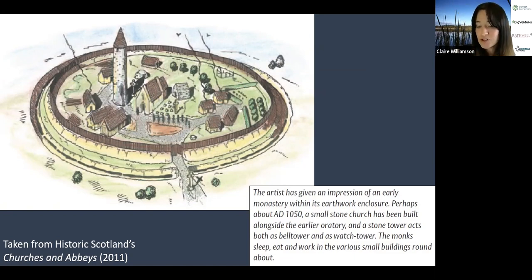So when we want to try and look at buildings, I'm now going to move forward onto the medieval places of worship that do still have upstanding remains, and I'm going to look at two examples, which are going to be parish churches and abbeys. There are other types of buildings out there, but that's limited by time.